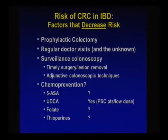And then surveillance colonoscopy used to really be thought of mostly as a faith-based initiative. There hadn't been a lot of studies to demonstrate its utility. But with timely surgery and/or lesion removal and the addition of some adjunctive colonoscopic techniques, perhaps we're now at a point where there's at least one study that can demonstrate that that's helpful, and I'll show you that in a bit. And then we'll also discuss a little bit about chemoprevention. I'm certainly of the belief that we don't know whether the mesalamine-based agents are in fact chemopreventive, but there's certainly plenty of literature on that, and we can debate that till the cows come home.